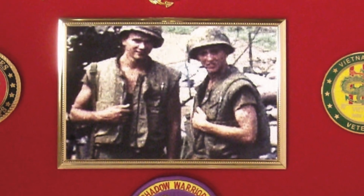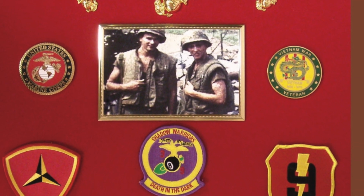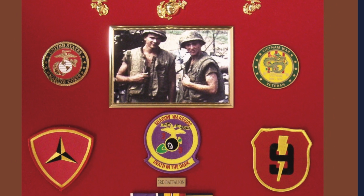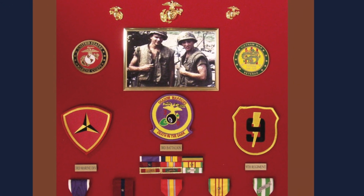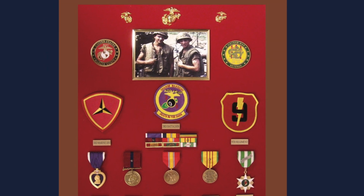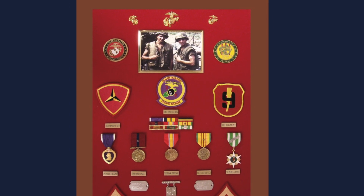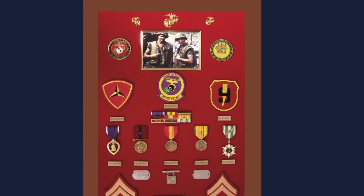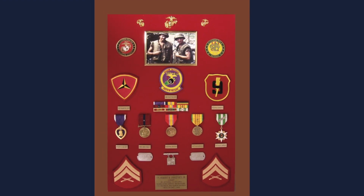I like the way this Marine tells his personal story with this display. He's got a great picture of he and his buddy, as well as his 3rd Marine Division patch, the 9th Marine Regiment patch. The ribbons show the Purple Heart, the Combat Action Ribbon, the Presidential Unit Citation, and 2 awards of the Good Conduct Medal. I think you could say that he was in the thick of it there for a while, especially if you look at him in his bulletproof vest.